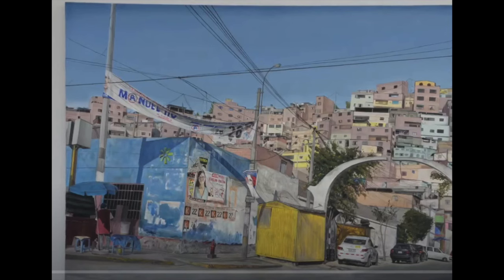Yeah, this is a scene from a city in Peru, I guess. It's really complex, but it also has some really simple design behind it. This just blows me away. Look at that. Oh, gosh. So we'll see what he does today.